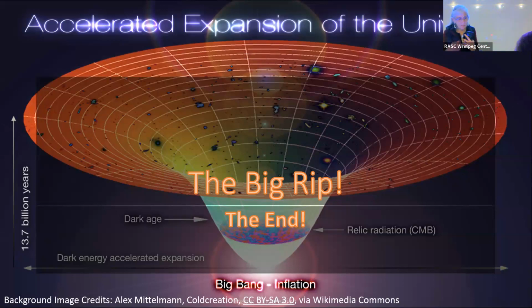I know we saw the announcement and the pictures online from Euclid, and it's just stunning. I agree that the picture of the Horsehead is just fabulous.